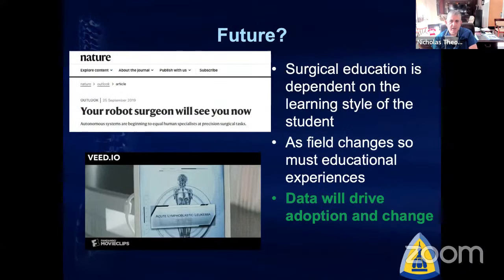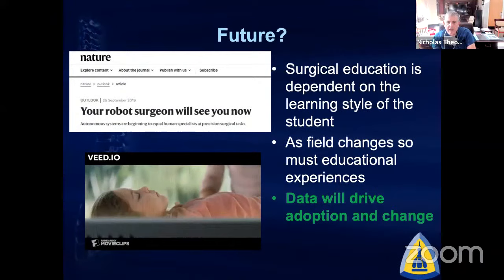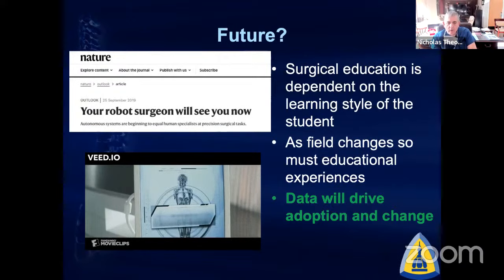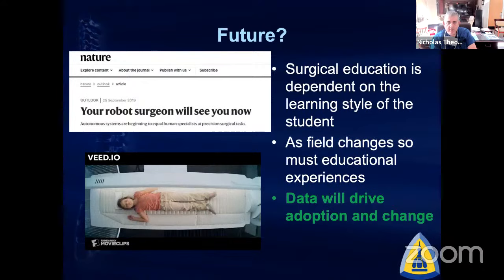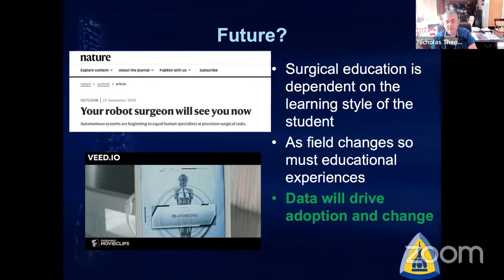I think the future is bright for all of us. Surgical education really is going to depend on the learning style of the student and how they learn. As the field changes, obviously the education has to change. Ultimately, we're driven by the data, and that's what's going to change. We talk about outcomes, and I think the data is emerging rapidly that enabling technology not only helps us to be more accurate, but can certainly collapse the time of the procedure, and those two are very powerful drivers of outcomes for our patients.